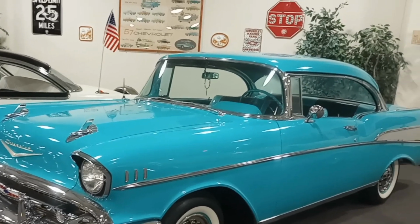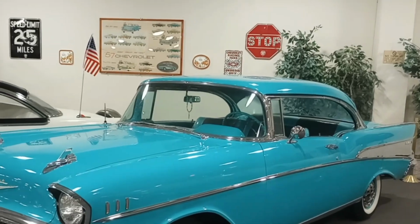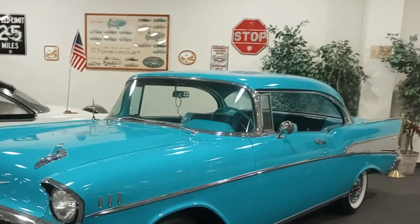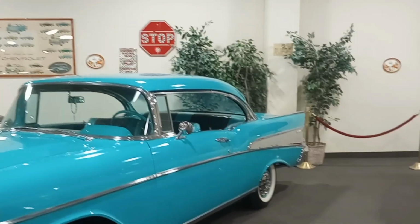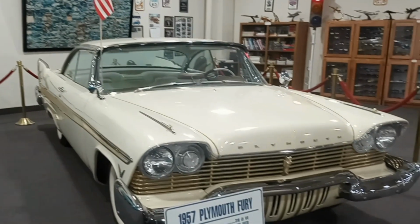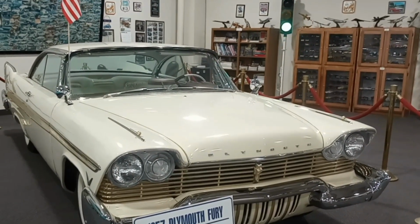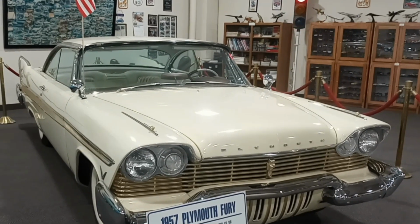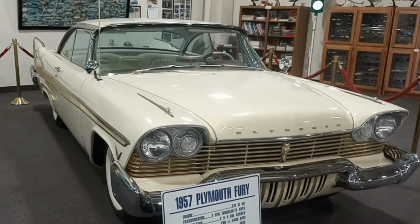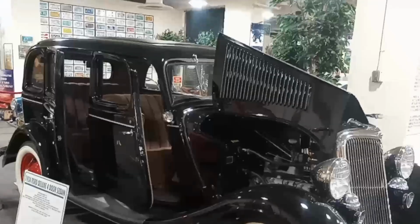Of course, this car is probably on everybody's list of favorites. A 1957 Chevy 2-door. Beautiful turquoise color. It's super nice. And then right here next to it, the inspiration for the Stephen King novel and movie, 1957 Plymouth Fury. Remember the movie Christine? This 1957 Plymouth Fury is what it was based on.